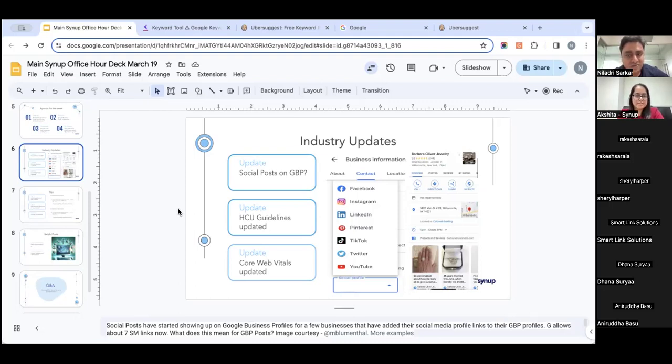Oh, makes sense. I think that answers the question perfectly. One more question that is there. Just a second. Let me read it. If you have business in different categories with the same name, can you have different Google profiles for each category? If not, how should you go about it?